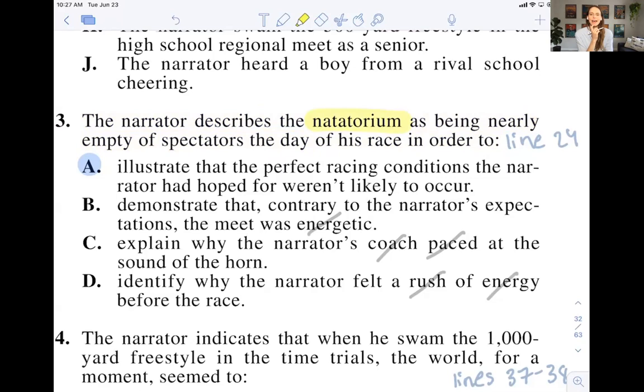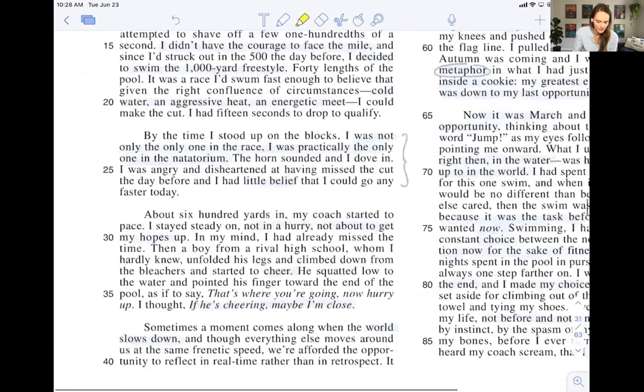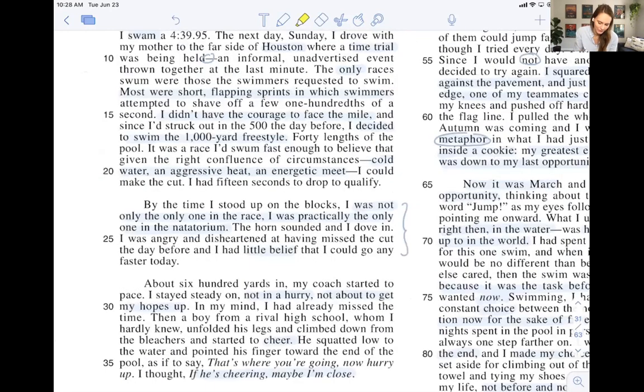So this is a word that is kind of unusual. I swim on a high school swim team, and I'm not even really sure what a natatorium is. So whatever's the strangest word and you think is going to appear less frequently is the word that you're going to look for, and you're going to look in that vicinity around it. You're not going to fall into the trap of just looking at that single word. So let's look at line 24 is what I marked it as here. So here we have the natatorium, and I would always look before and after. So by the time I stood up on the blocks, I was not only the only one in the race, I was practically the only one in the natatorium. So that would be the easiest one to look for.